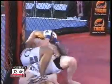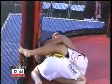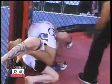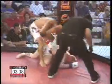Oh, look at this. He's got his back. Bittner's going to try to get out of this. Wow, this is very impressive. Can Bittner get out of this? Looks like the choke's in. And Bittner, it's done. It's done. Drew Bittner rolled into the fence.